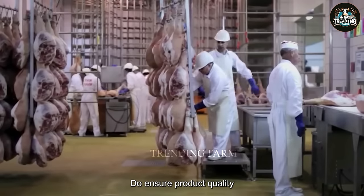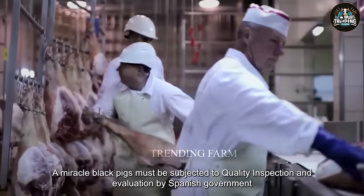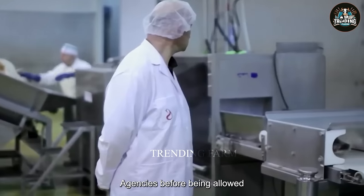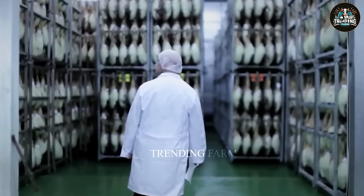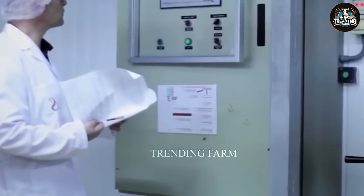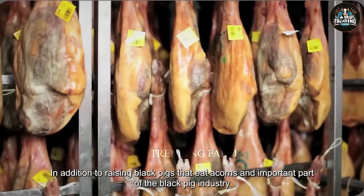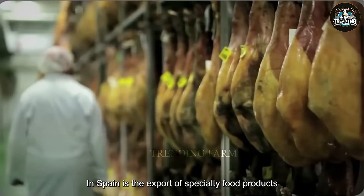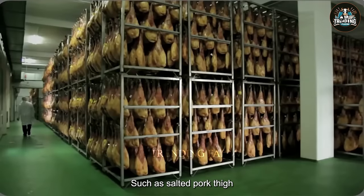To ensure product quality, Iberico black pigs must be subjected to quality inspection and evaluation by Spanish government agencies before being allowed to produce products from Iberico black pigs. In addition to raising black pigs that eat acorns, an important part of the black pig industry in Spain is the export of specialty food products, such as salted pork thighs.